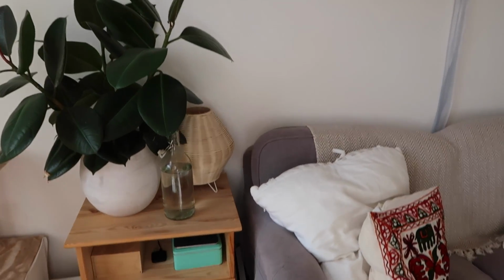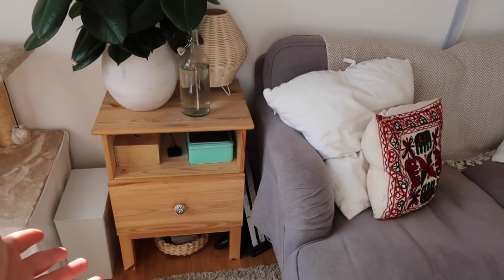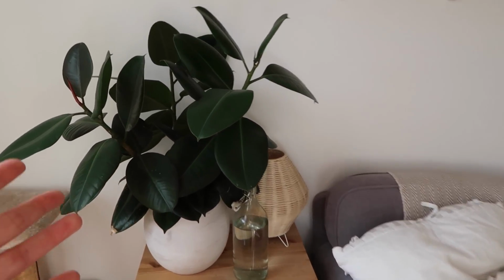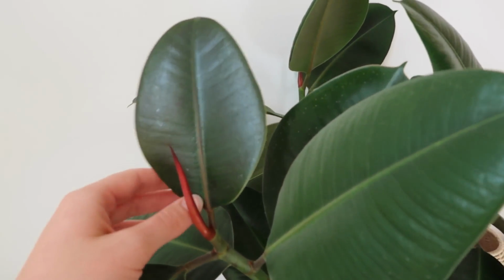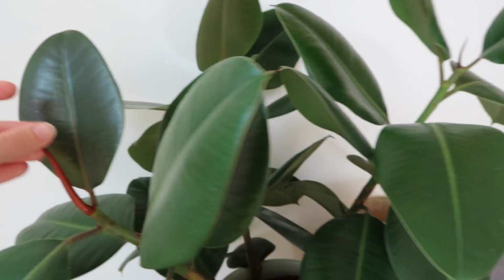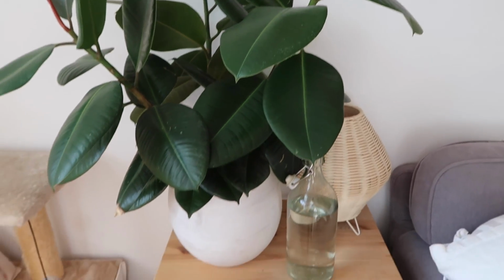Next we have the sofa side table, which is the same as last time as well. I've got a lovely rubber plant that just keeps on growing. It gets more and more of these leaves every day, I swear. This one will be sprouted today and tomorrow there'll be a new one. It just keeps on growing. It must be really happy.